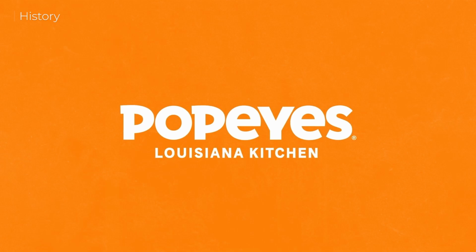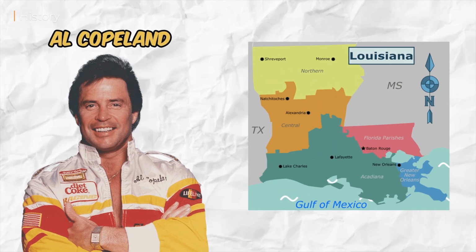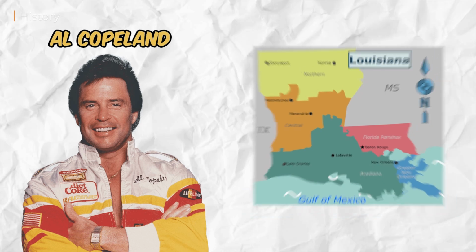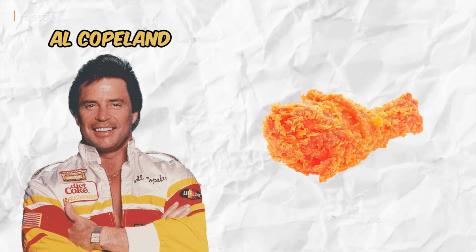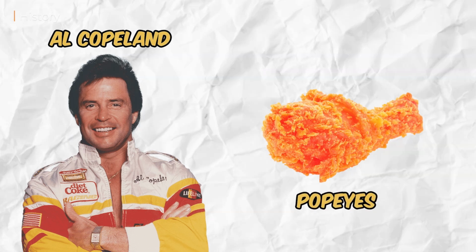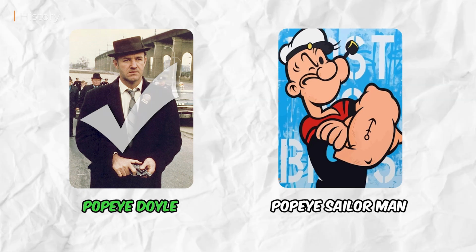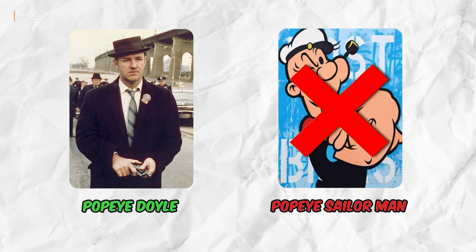Popeyes was born in 1972 in the heart of Louisiana when founder Al Copeland decided to take a bold approach to fried chicken. He wanted something spicier than the typical Southern fare, and thus Chicken on the Run became Popeyes, named after the character Popeye Doyle from The French Connection. Yes, not the sailor, surprisingly.